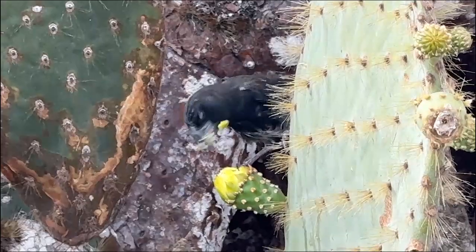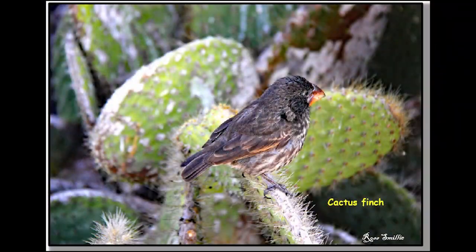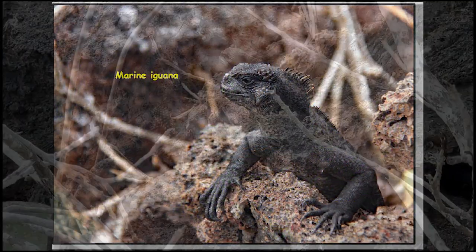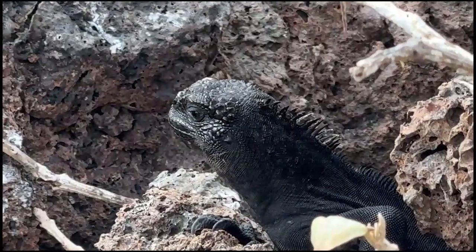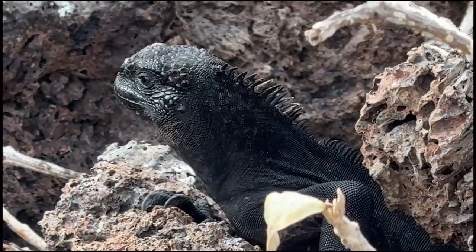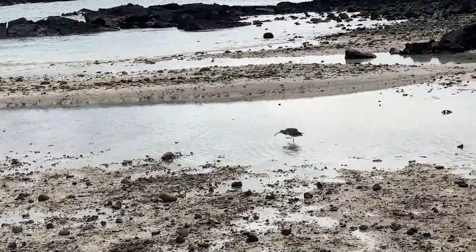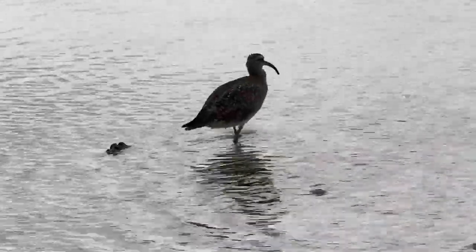And then, of course, in years in which there's a drought and the flowers don't pollinate, there'd be no seed or fruit, and food availability for the whole group of finches will drop off, and many finches could starve. Marine iguanas are the only reptile on Genovesa, and these here are the smallest to be found in the archipelago. Coming back to the beach, we see this whimbrel. It's an easily recognized large wading bird that has this long, down-curved bill.